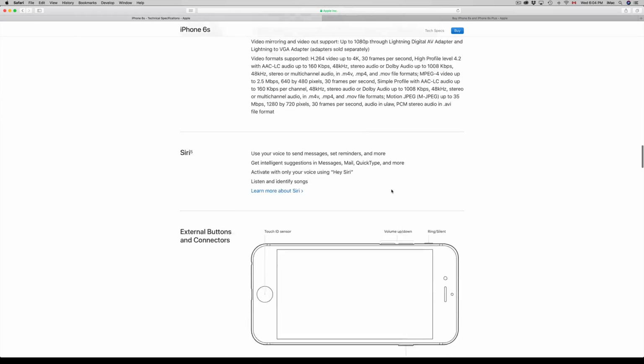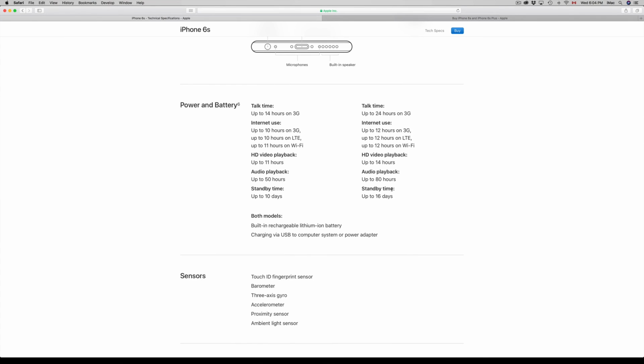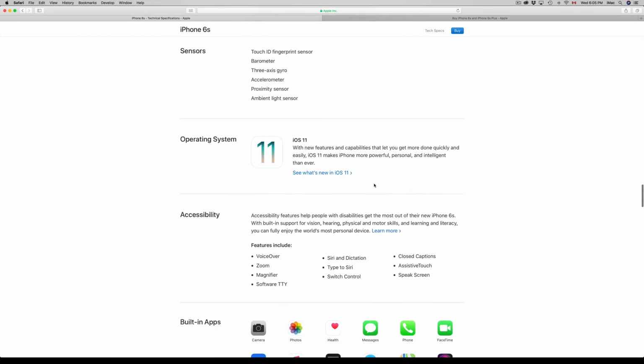When it comes to battery life, that's where you see the difference. Although the 6s Plus has a bigger screen, it still manages to have better battery life. So you will get better battery life on the 6s Plus versus the 6s, and that's just because Apple had the space to put a bigger battery in there. However, they still have the same type of battery.